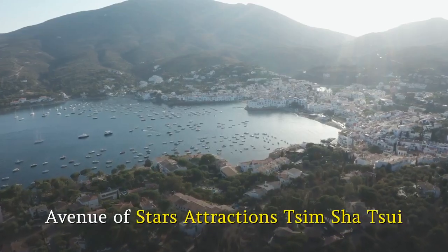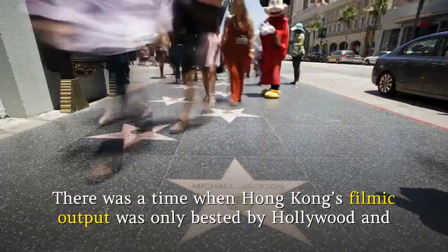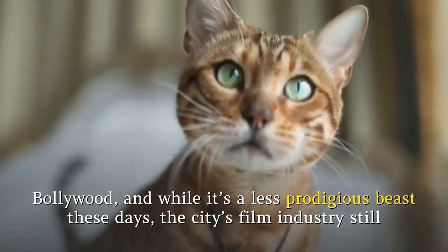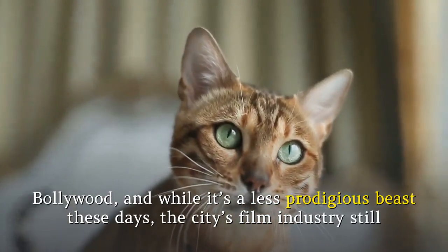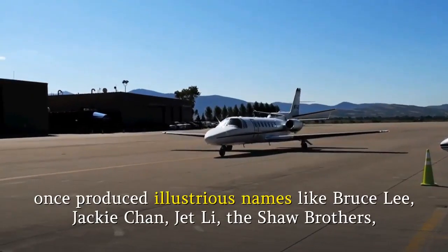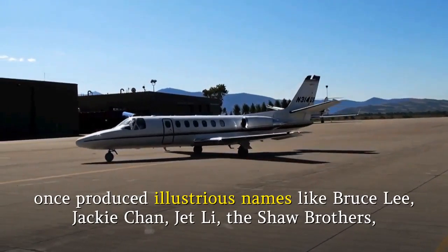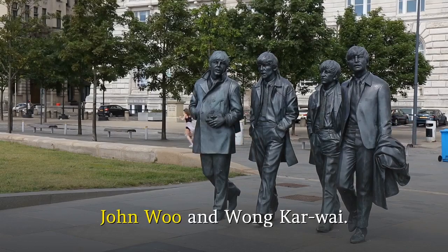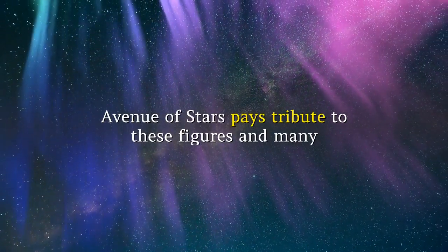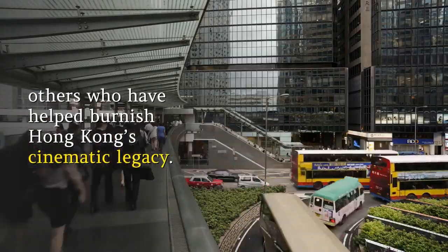Avenue of Stars attractions. Tsim Sha Tsui. There was a time when Hong Kong's filmic output was only bested by Hollywood and Bollywood, and while it's a less prodigious beast these days, the city's film industry still once produced illustrious names like Bruce Lee, Jackie Chan, Jet Li, the Shaw brothers, John Woo and Wong Kar-wai. Avenue of Stars pays tribute to these figures and many others who have helped burnish Hong Kong's cinematic legacy.